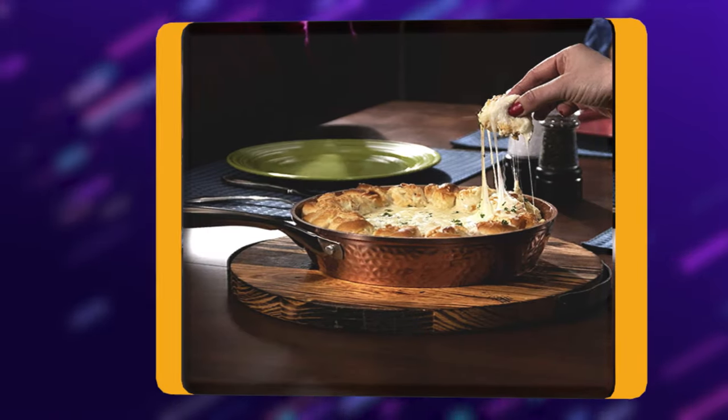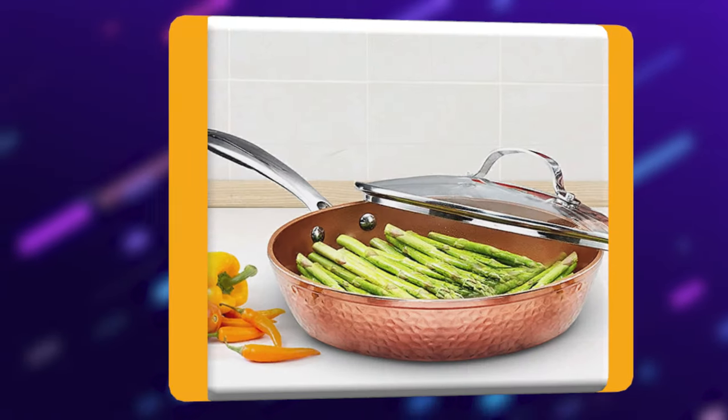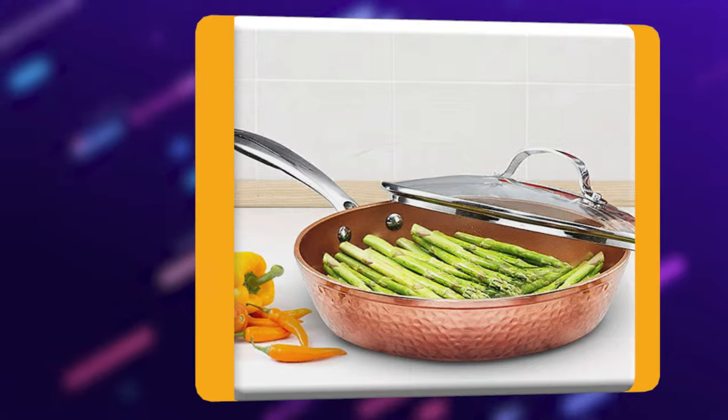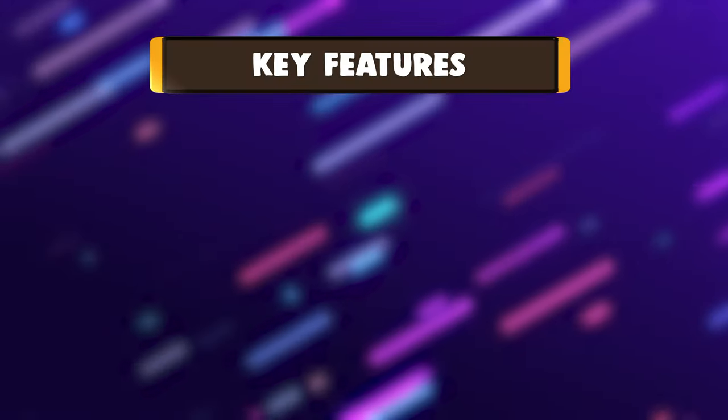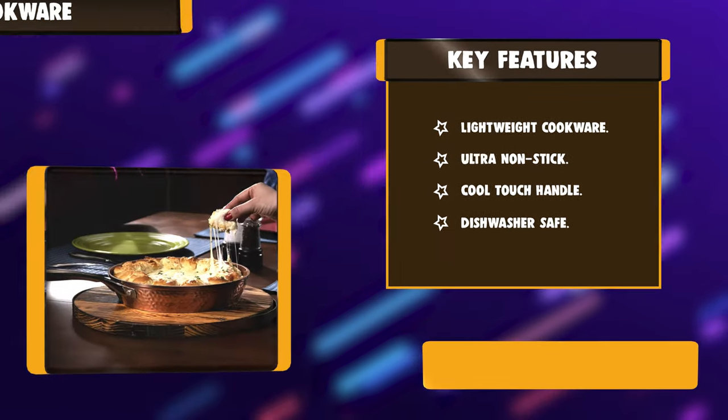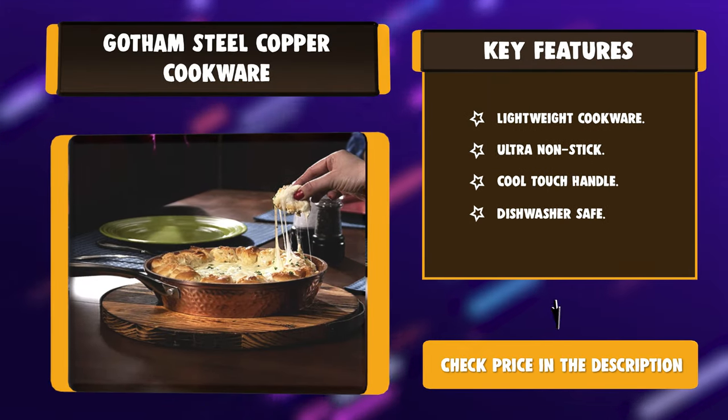With nothing sticking to the pan and food sliding off like you're cooking on air, GOTHAM Steel will change the way you cook and clean. Key feature: lightweight cookware, ultra non-stick, cool touch handle, dishwasher safe.